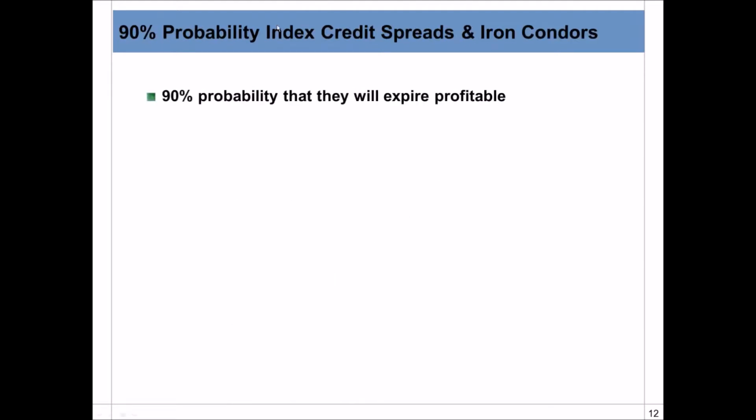Okay, back to 90% probability index credit spreads and iron condors. So 90% probability that they will expire profitable. Also 10% that they won't. Now that's where adjustments come in. We're not going to talk about adjustments today, but that's the big part of these, because periodically a few will get into trouble. They'll get under pressure and we have to adjust them.